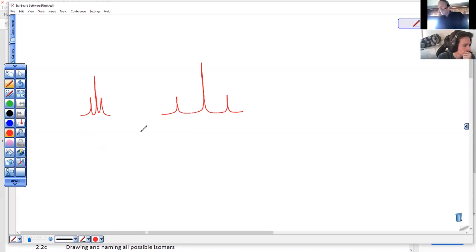And they're both triplets, which means the H's that contributed to this have two neighbors, because 2 plus 1 is 3, which is called a triplet, right? Same story here. And that's as far as we go. But in your reading, you were saying, oh, the distance between this little peak inside the triplet and the next one, that's called the coupling constant, right? J, I believe. And this one has a bigger coupling constant. And for us, we don't even care. We don't get into that.